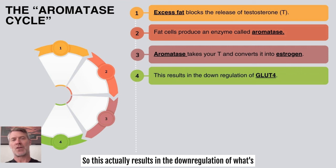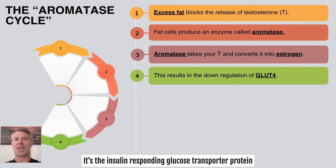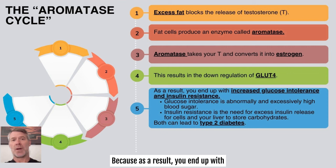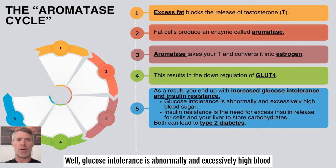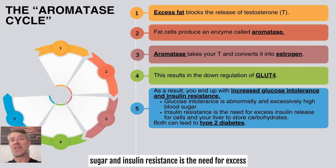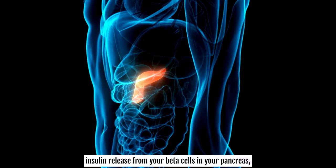So this actually results in the downregulation of what's called GLUT4, the insulin responding glucose transporter protein found predominantly in muscle and fat cells. Now, here's why that's important, because as a result, you end up with increased glucose intolerance and increased insulin resistance. Okay. Now, in case you are wondering what are those things and why are they important? Well, glucose intolerance is abnormally and excessively high blood sugar, and insulin resistance is the need for excess insulin release from the beta cells in your pancreas and your liver to store carbohydrates.